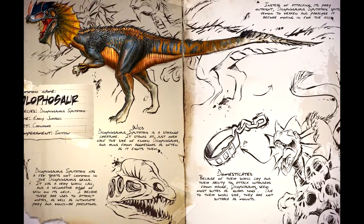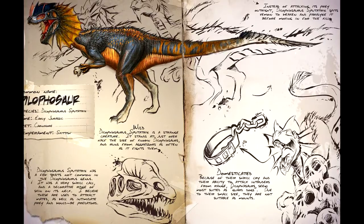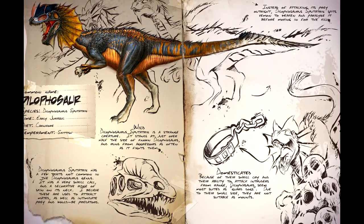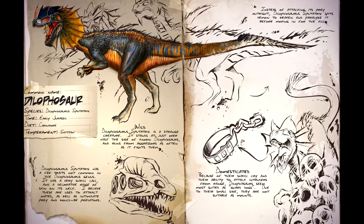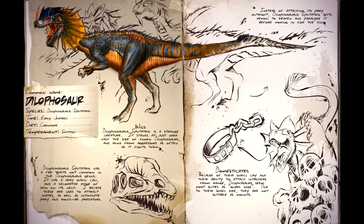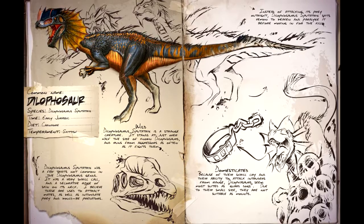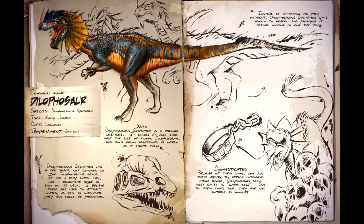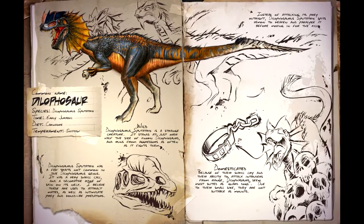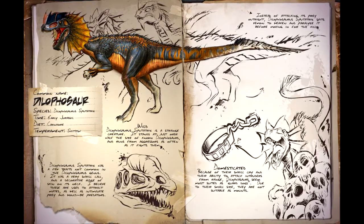Instead of attacking its prey outright, Dilophosaurus betuatrix spits venom to weaken and paralyze it before moving in for the kill. Domesticated. Because of their shrill call and their ability to attack intruders from a range, Dilophosaurus seems most suited for a guard dog. Due to their small size, they are not suitable as mounts.